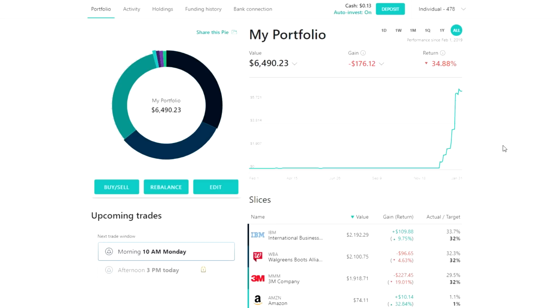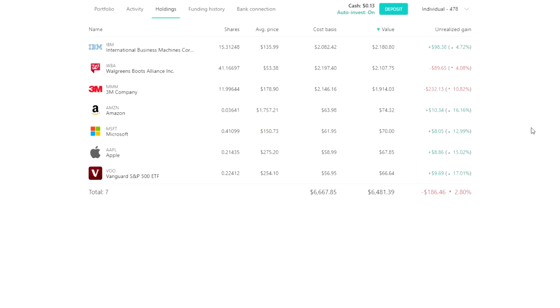So moving on now, let's cover an update here on IBM stock. If we jump over to the holdings tab, my current return on investment in a very short period of time is 4.72%.